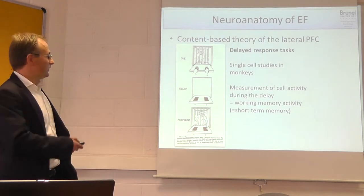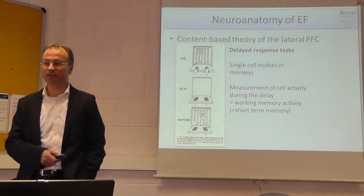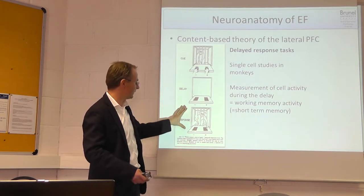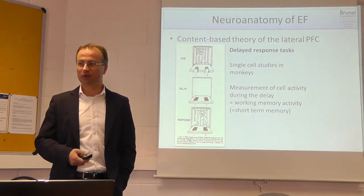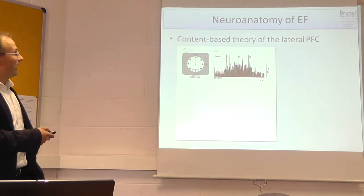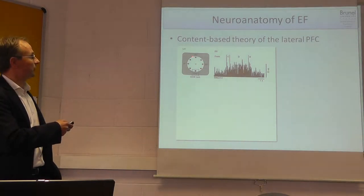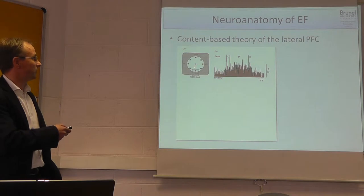What she did was measure the activity of cells in the lateral prefrontal cortex during that delay period, because she said a memory representation must be active during that period. Here you may have encoding of where the stimulus is, here you may have activity due to movement and action and responding, but here it should be solely dedicated to maintaining the memory content. There are different versions of this task, and this is a spatial one. You have a fixation cross at the center, and you give a cue, and then after a delay, the monkey has to make a saccade to the location which has previously been cued.